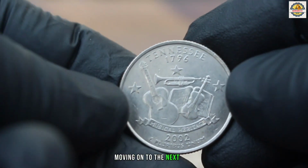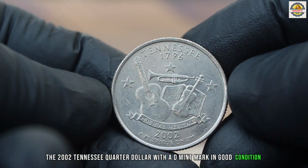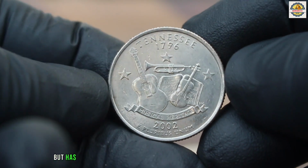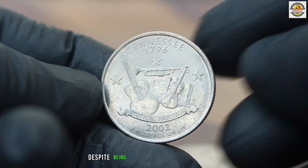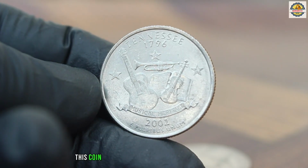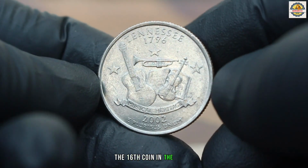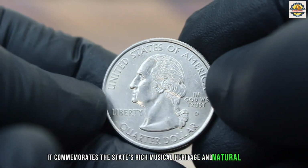Moving on to the next coin, the 2002 Tennessee quarter dollar with a D mint mark in good condition. Like the Illinois quarter, this coin is a prized member of the 50-state quarters series, but has its own unique story that makes it exceptionally valuable. Despite being graded only as good condition, which indicates heavy wear, this coin still commands a stunning price at auction. The Tennessee quarter was released in 2002, the 16th coin in the series. It commemorates the state's rich musical heritage and natural beauty.